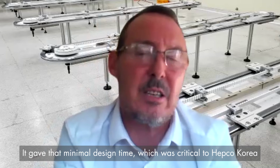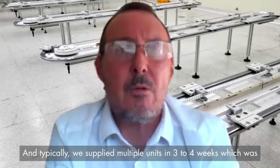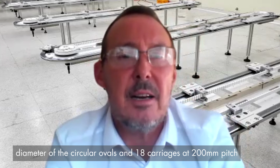So the modular system, what did that give? It gave minimal design time, which was critical to Hepco Korea being able to respond quickly to this requirement. And typically we supplied multiple units in 3 to 4 weeks, which was absolutely key. And as I've said, the scope of supply was DTS 25, 351 pitch circle diameter of the circular ovals, and 18 carriages at 200 millimeters pitch.